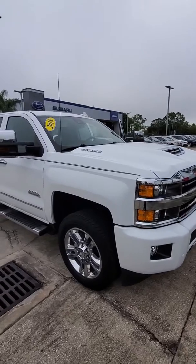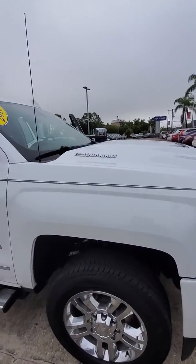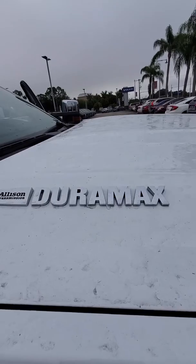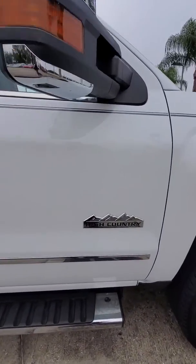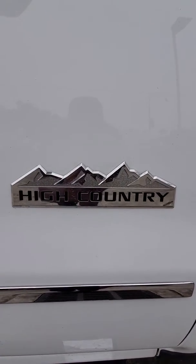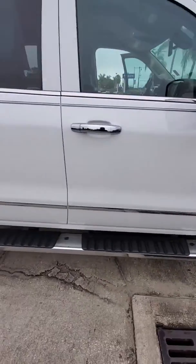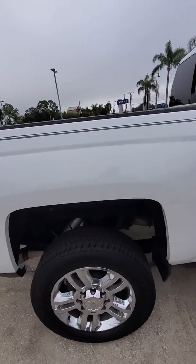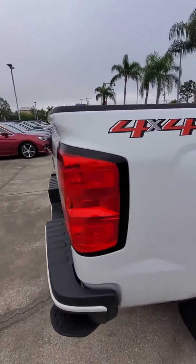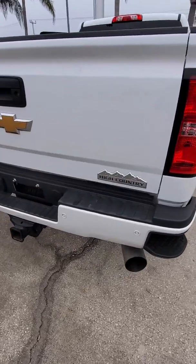2500 High Country Duramax. This is a very good truck. It is fully loaded. You name it, it has it. Backup cam, tow capacity, leather seats. I mean, it is fully loaded.